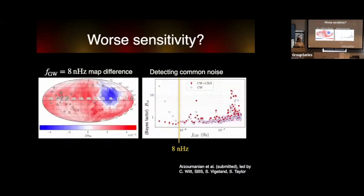And what we then did was just take a difference of the map sensitivities, the difference between those two maps I showed you before. It shows that for some points in the sky, we are actually improving our sensitivity. So blue here is a better sensitivity, like our strain limit has actually gotten better. For the rest of the sky, our strain limit has gotten worse at those frequencies.